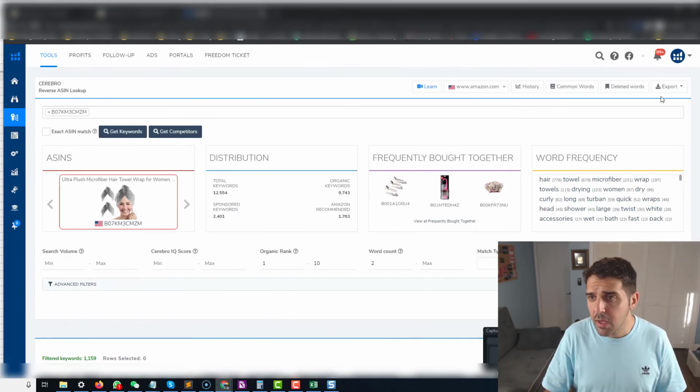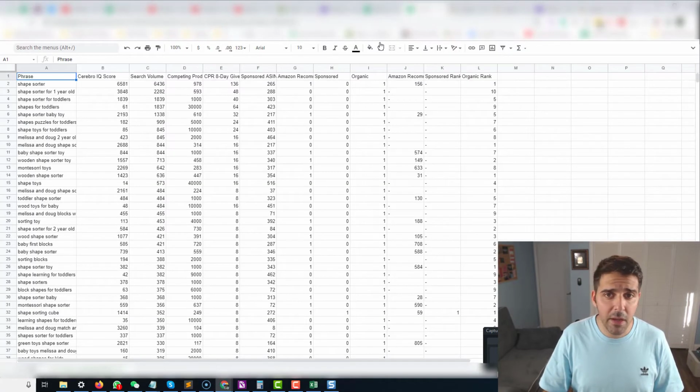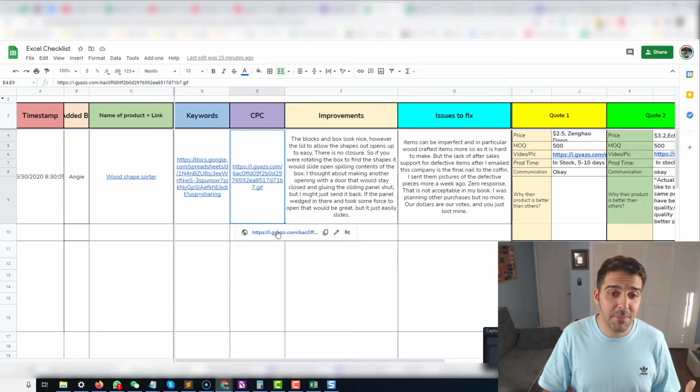So you go here, and then you click export to Excel, you save it, and by the way, the system is the same with the Google Forms, you just put it. Then for the CPC, what is CPC?